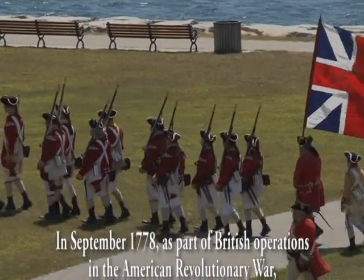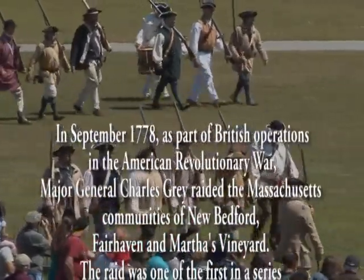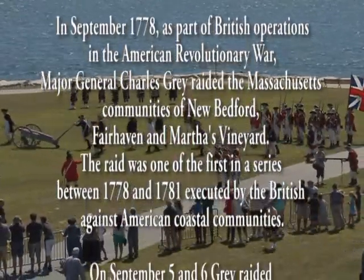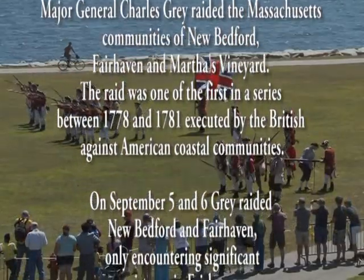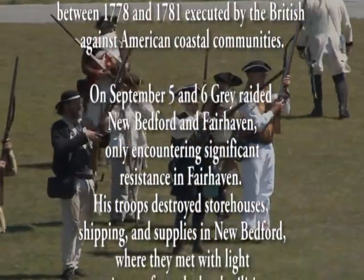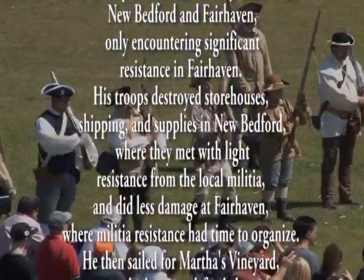September 1778, as part of British operations in the American Revolutionary War, Major General Charles Gray raided the Massachusetts communities of New Bedford, Fairhaven, and Martha's Vineyard. The raid was one of the first in a series between 1778 and 1781, executed by the British against American coastal communities. On September 5th and 6th, Gray raided New Bedford and Fairhaven, only encountering significant resistance in Fairhaven. His troops destroyed storehouses, shipping, and supplies in New Bedford, where they met with light resistance from the local militia, and did less damage at Fairhaven.